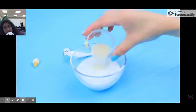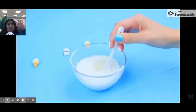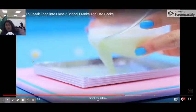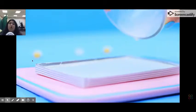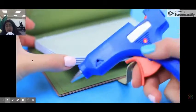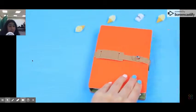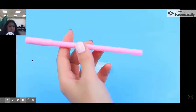Pour gelatin and vanilla sugar in the warm milk. Okay, so you have to sneak candy into class, but you can't wait the 20 minutes. Pour the mixture into a mold the size of a notebook with edges. Literally, this started like 15 minutes ago. And in 15 minutes, you couldn't wait. Refrigerate it for an hour. It was literally 15 minutes until lunch. Glue the mold with the jelly. Close it and attach a label. No, stop. Trim a plastic spoon and glue it to the bottom of a pen.